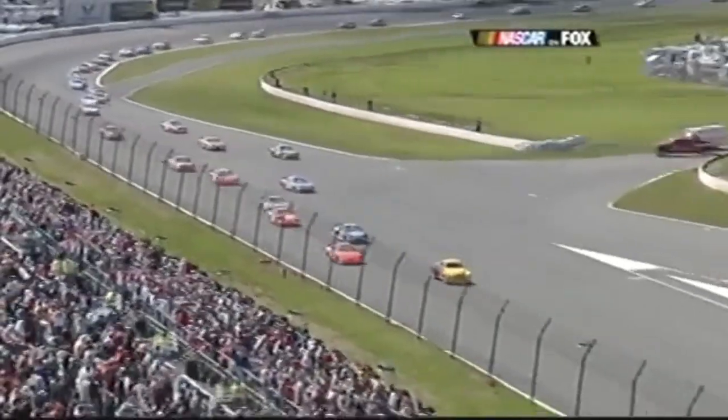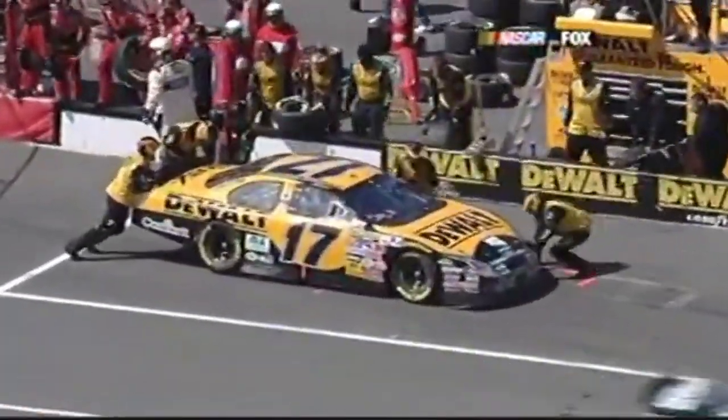Looks like the top 4, 5, 6 stayed out. Kyle Busch in the 5 and Matt Kenseth. Now Kyle Busch went back out on the racetrack, but he made it before the commit cone, so it looks like about the top 10 or 12 stayed out. Rest of the cars are on pit road.